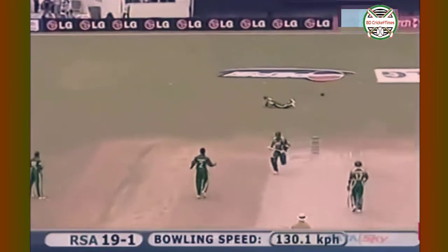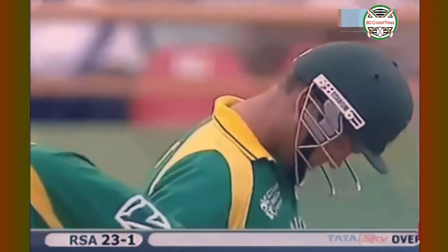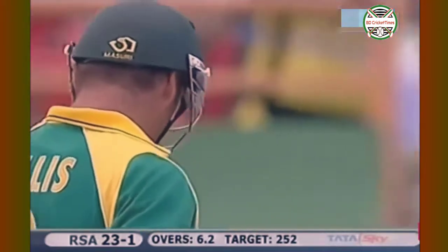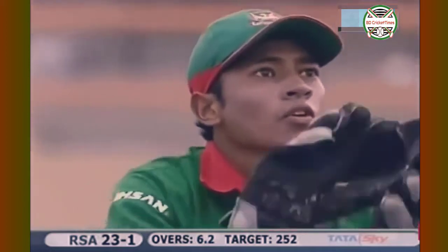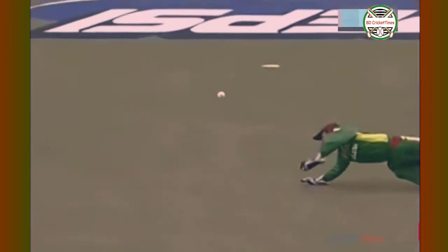Well, I don't know. Maybe I'd have one. Certainly I'd have one. 23 for 1. Would this have carried? It was in the region of first slip. May have dropped short.